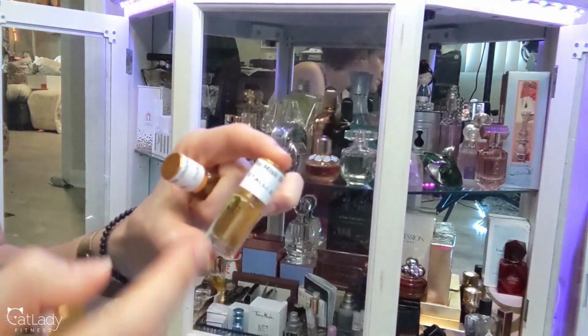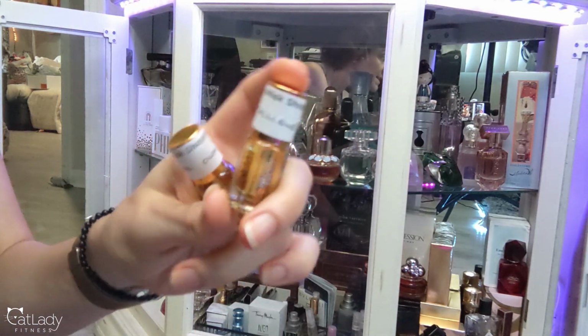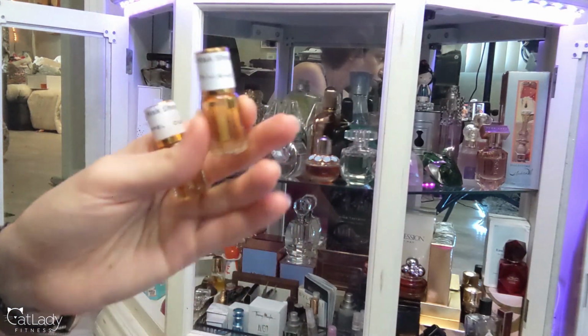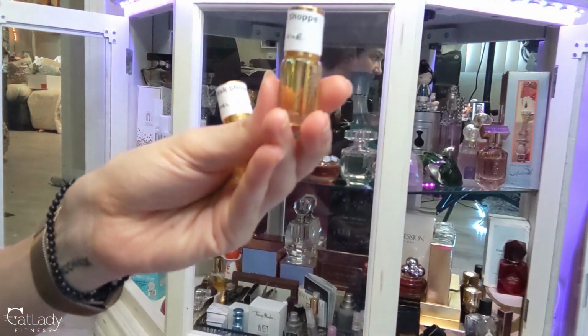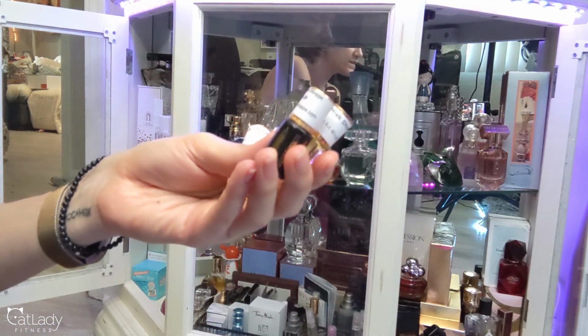He does have some dupes, like this is Metallique, which is supposed to be a dupe for Tom Ford's Metallique, which I really enjoy. I didn't at first, but it develops beautifully on my skin, and this dupe is great. Not only that, but because it's a concentrated oil, it lasts longer. It's not diluted by alcohol from a spray, an EDT or EDP.